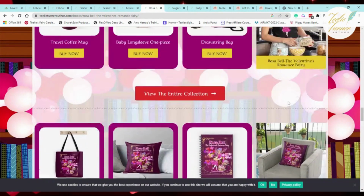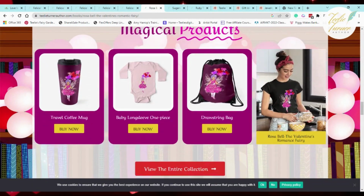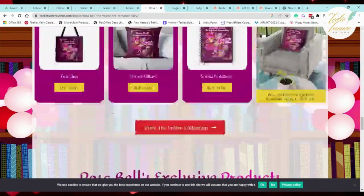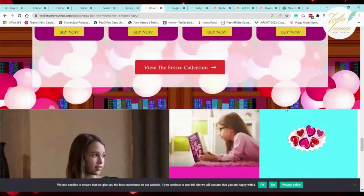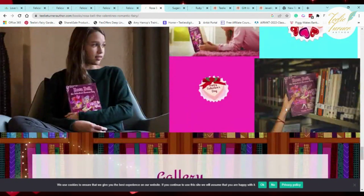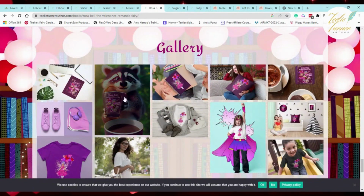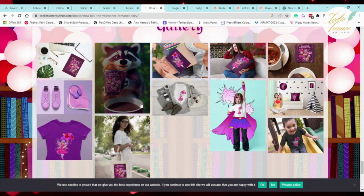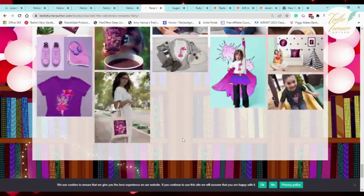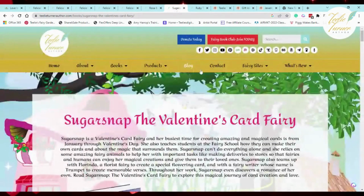So when you are joining the book club, you get a 10% discount on all of the products that are featured in the book club. And here we also have wonderful decorations, pillowcases, and of course we have the beautiful gallery that I think is just adorable. Look at this raccoon. Do you see that little raccoon? Look at him. He has a little cup of coffee. He is so, so cute. Absolutely adorable.